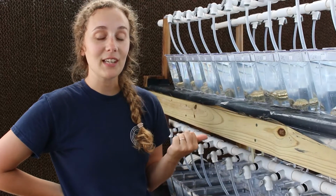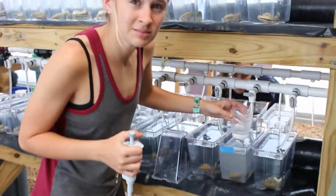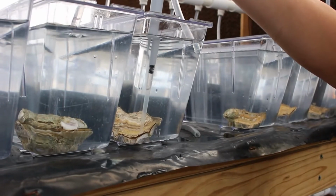The sperm that we just got is from our first volitional spawner. He was a really good little male and released his sperm into the water voluntarily, and that's the sperm we're going to use in order to hormonally stimulate the other ones.